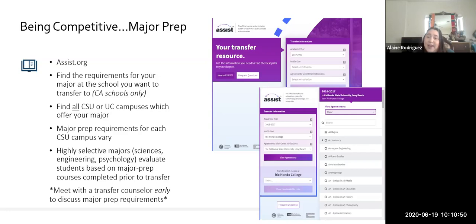But for example, let's say I am transferring to Cal State Fullerton and I want to major in psychology. I would go to assist, I would put the academic year that I plan on transferring to, and that usually, you would select the most updated year that they have. So if they have 2019 to 2020, I would click that. If they actually have 2020 to 2021, I would click that. And then institution, you would put Rio Hondo College because that is the institution that you attend.